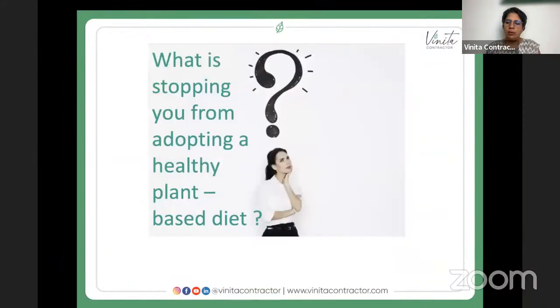So what is stopping you from adopting a healthy plant-based diet? Some of you mentioned the temptation of eating outside food. What else? How do people get iron through a plant-based diet? You just need to focus on eating a varied diet, a diverse diet. You don't specially have to do anything to eat extra iron-rich foods necessarily. If you eat your raisins, your dates, if you're eating all the green leafies which are in season, you don't need to do anything extra for iron.